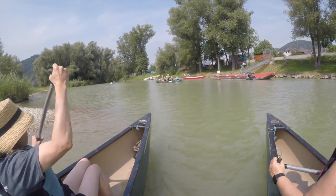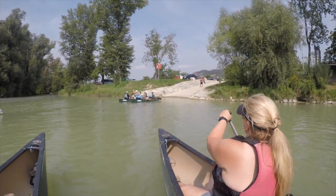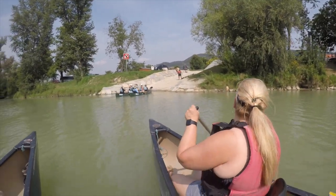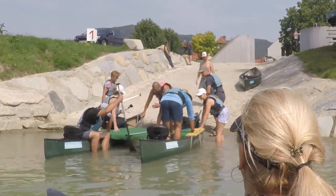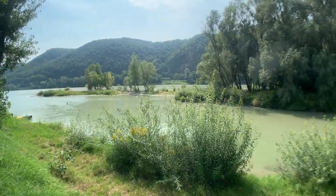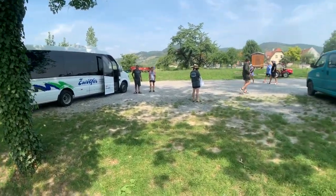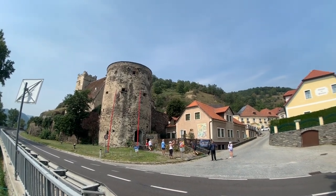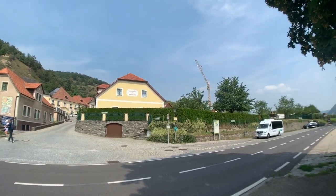This is the end of the road. We're not last. Canoe trip ended up. We take this little van back to the ship. We just took a little pit stop here because we have to meet up with our ship in Spitz, and we're a little early.